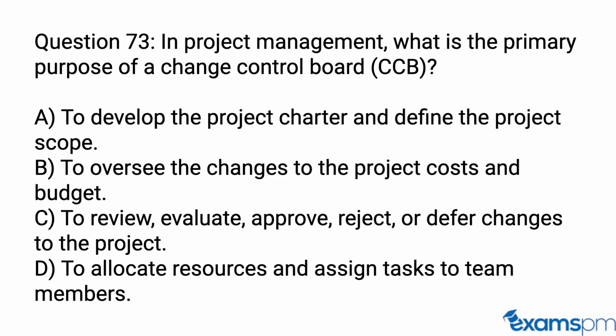Question 73. In project management, what is the primary purpose of a change control board, CCB? A. To develop the project charter and define the project scope. B. To oversee the changes to the project costs and budget. C. To review, evaluate, approve, reject, or defer changes to the project. D. To allocate resources and assign tasks to team members.